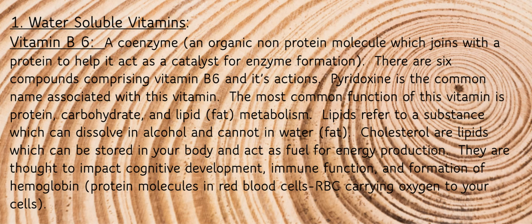Vitamin B6, also a coenzyme. There are 6 compounds that actually make up vitamin B6. One of them, pyridoxine, is a name that I will probably talk a little more about. It's the most important, I think, for me, looking at it when it comes to metabolism.